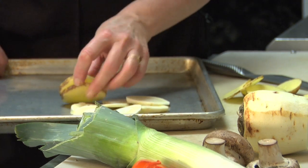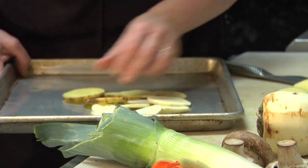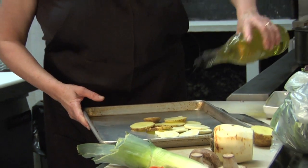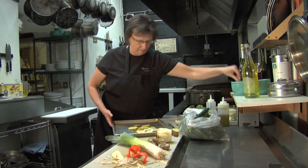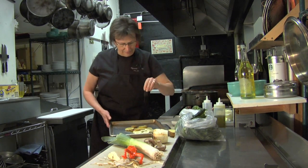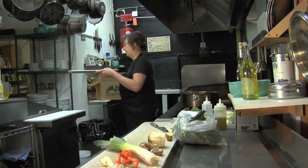Don't be afraid when you're roasting vegetables to have the heat up high. You're just going to get a little more wonderful caramelized flavor on them. So we're going to just toss them with a little bit of olive oil and a little salt and pepper. And they're going to be the base for our great breakfast. And I'm going to pop them in the oven.